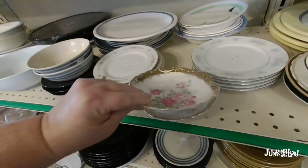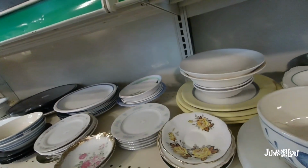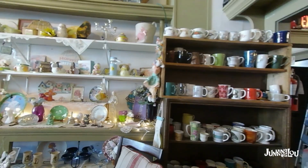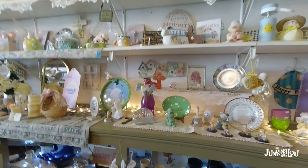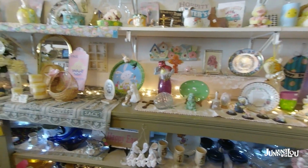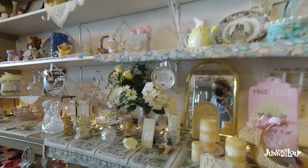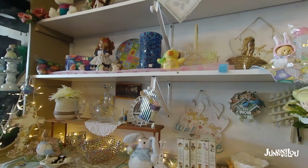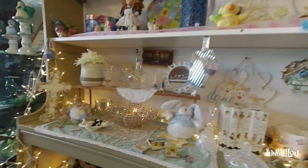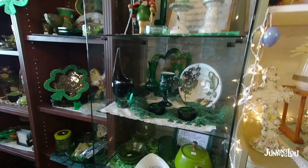Super nice. Beautiful flowers, in good shape. So there was a set of those I picked up on. And here's some more of the dishes and vases and some holiday decor. As you can see, this store is just filled with stuff. They really have a great selection. If you're in this area, you'll definitely want to go to these places.